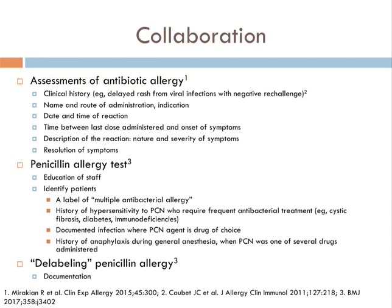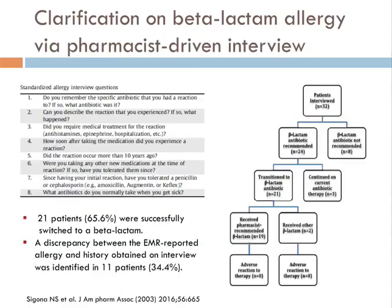History of hypersensitivity to penicillin who require frequent antibacterial treatment, documented infection where penicillin is the drug of choice and you cannot use it. History of anaphylaxis during the general anesthesia, and penicillin was one of the drugs that was administered. So these are some of the examples and recommended guidelines for the allergy testing. And if they are not really allergic, if they just have side effects or intolerance, then we have to delabel the patient, which is very important and has been poorly done. And so documentation is the key.